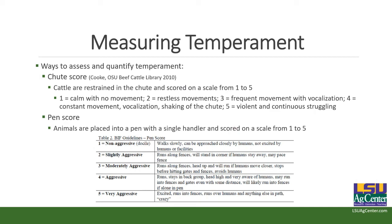So when I go through at the station and I'm utilizing this, even though I've been fairly familiar with doing these for a while now, I still keep this chart on my data collection sheet and I go through and watch this. I will say that with a pin score compared to a chute score, if you are going to be pin scoring, try to do it one animal at a time if you can.